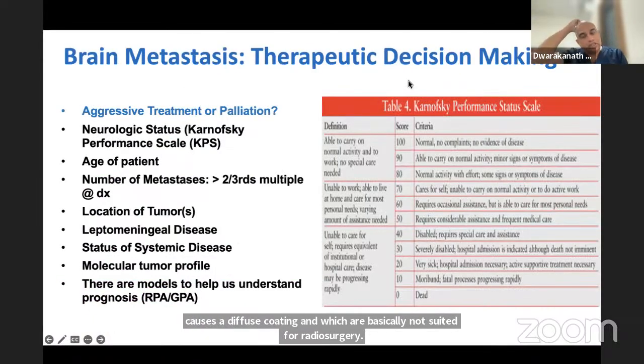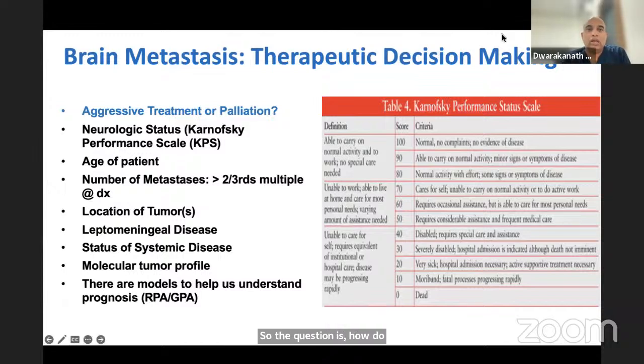So the question is, how do you manage brain metastasis? Would you like to treat the patient aggressively? Would you treat based on the number of metastases? Would you be treating on the basis of the pathology? Would you treat the systemic profile? Would you include immunotherapy into the treatment paradigms? So there are many factors which you need to take into consideration before you start your treatment.